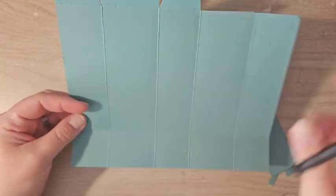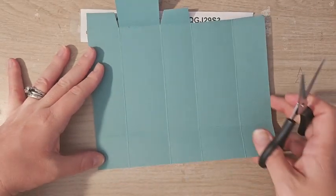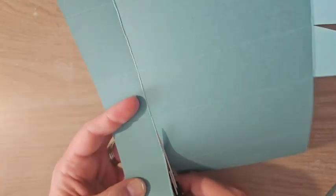All right, so we're going to do the exact same thing to the opposite side. So we're going to mirror it. We're going to put our tabs over here, and we're going to cut off this panel right here. So let's go ahead and get that done. We'll cut off the panel, and then we'll cut our tabs. Cut this off.